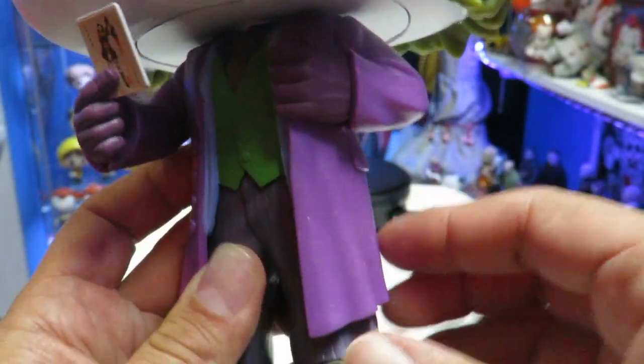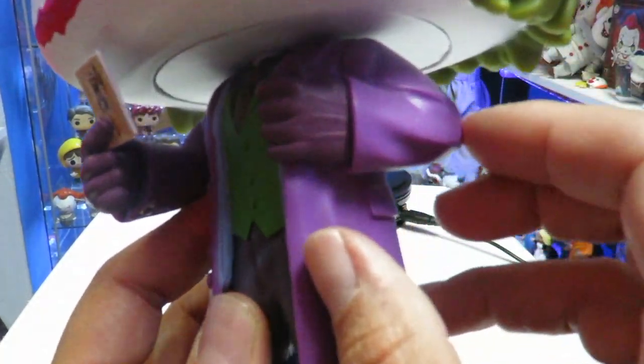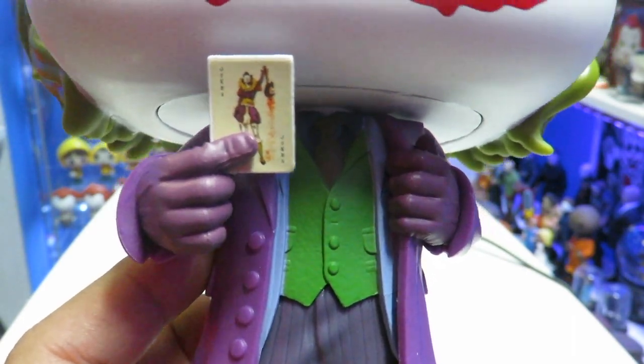And then you got the purple coat. So you can see he's got one hand opening the coat. It would have been cool if this one was opening it and he had all those bombs. That would be really awesome, or at least a gun in his hand. You got the vest underneath, and you can see the buttons and the tie.